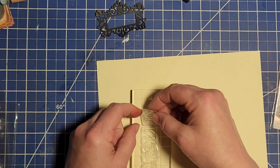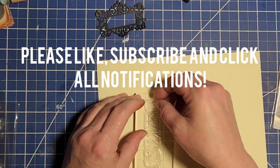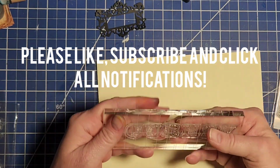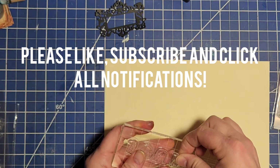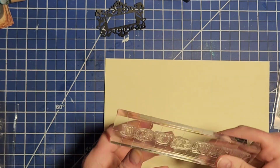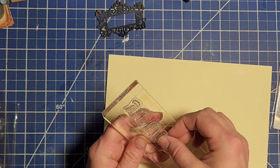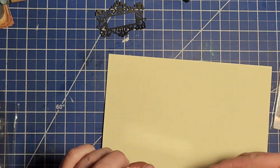Hang on. I'm going to have to look at that before I stamp it because that may be backwards. That E may be upside down. Let's look at that Journey. Nope, that looks good. It's a little wibbly wobbly, but I can't get it much straighter than that. I mean, truthfully, I'm surprised I got it that straight. We all know I can't draw a straight line, or cut a straight line.